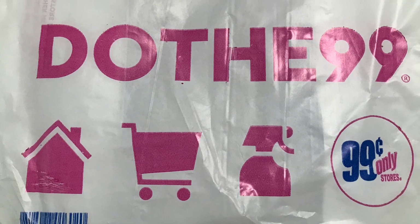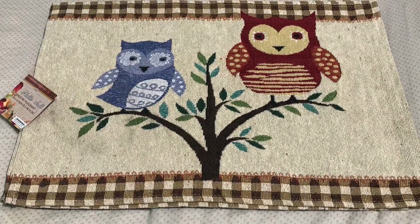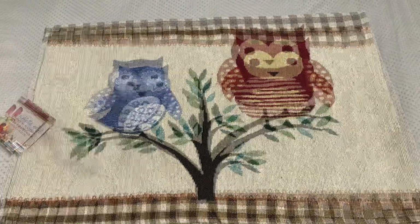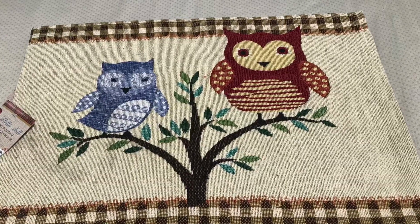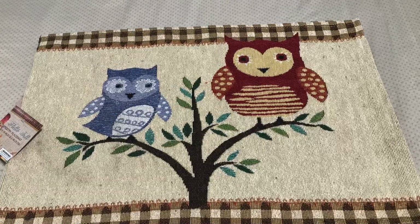Now, I was lucky to find these placemats for 99 cents. I bought a pair of the ones with the owls. I thought they'd be great for my fall tablescapes. Aren't they pretty? I love the pretty blue one, it just sort of pops off the placemat, doesn't it?